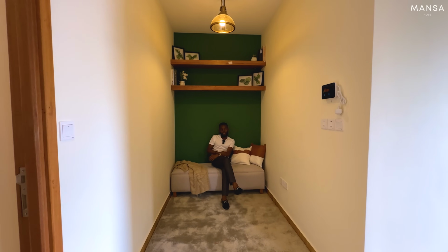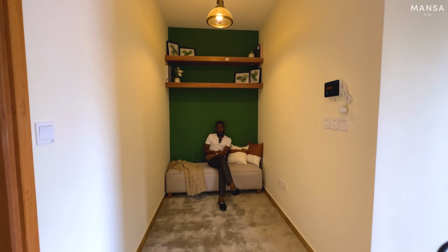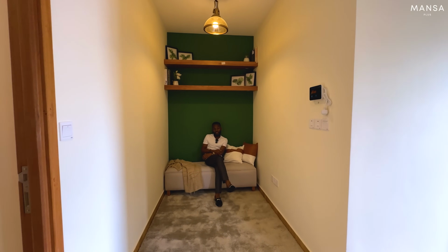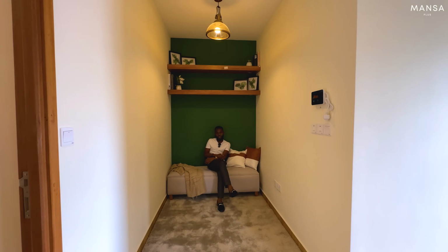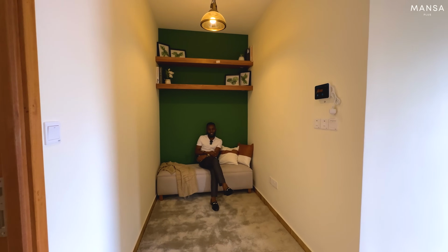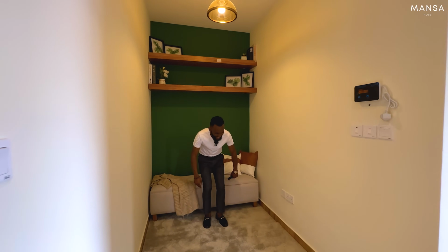So that you face that side. Yeah, that would be perfect actually. You can have a study area as well. Exactly. And you can just lock it off a little bit with a glass door, if you want that sort of privacy. I like that idea, you can go with it.